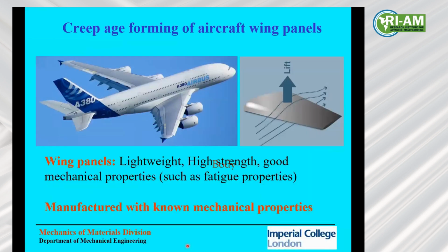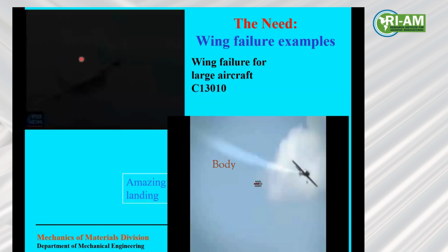Then a fourth example I will give is forming a huge component for aircraft. Probably all of you use aircraft frequently for traveling. The upper and bottom wing panels are one piece and over 30 meters long, which is very big. You need to make the component light, high strength, and with good mechanical properties and a known lifetime as well. That is the challenge for this kind of work. And I will show you something, and hopefully it works.